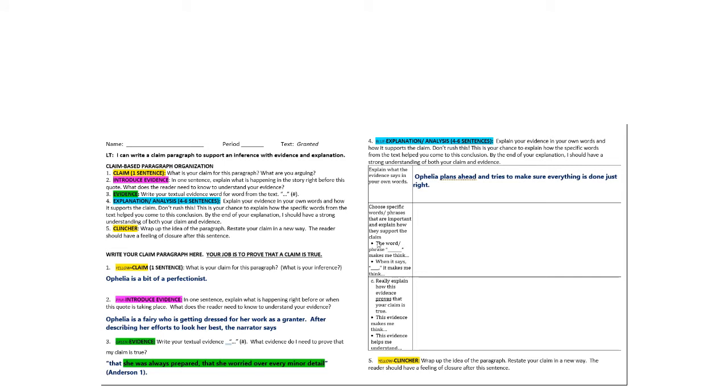The next step is really the most crucial step here. You're supposed to choose specific words or phrases that are important and explain how they support the claim. You may say, I already did that. This whole phrase, my evidence that I chose, is the important phrase. But I really want you to go deeper and dig into the exact words that the author chose to use here. And I want you to say, this word makes me think. Or when it says, and just a word or two, it makes me think.